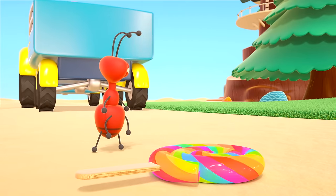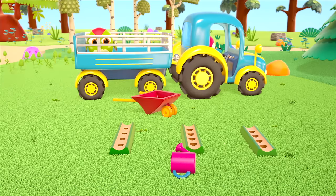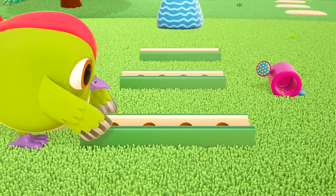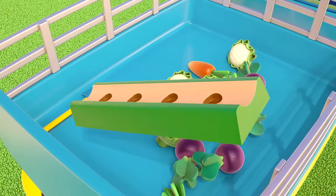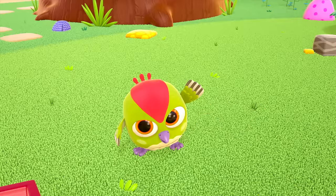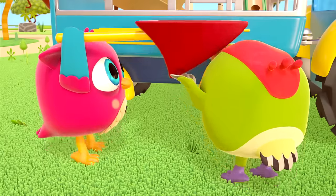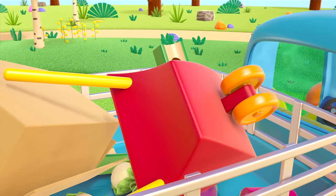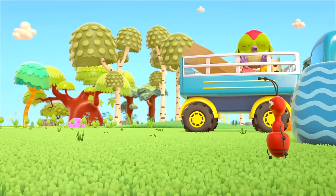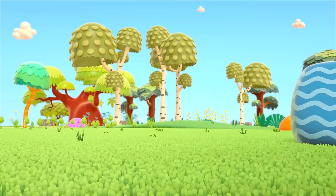Enjoy your lollipop, Ant. The little birds are going to clear away the toys. They need to take them all back home so they don't lose any. Goodbye, little birds. The ants are helping each other carry the lollipop.